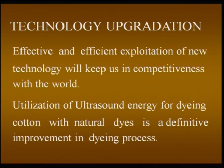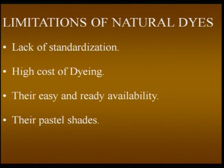Utilization of ultrasound energy for dyeing cotton with natural dyes is a definitive improvement even in the dyeing process. So, we saw that in the extraction process, we added two new methods for the ease of the dyers, and similarly, sonicator or ultrasound energy utilization for dyeing was also introduced for natural dyes by us. So, we are trying to bring in technological upgradation in these dyeing processes as well as in the extraction process. The limitations with natural dyes: there is a lack of standardization, and I gave a full lecture related to the standardization process of natural dyes.